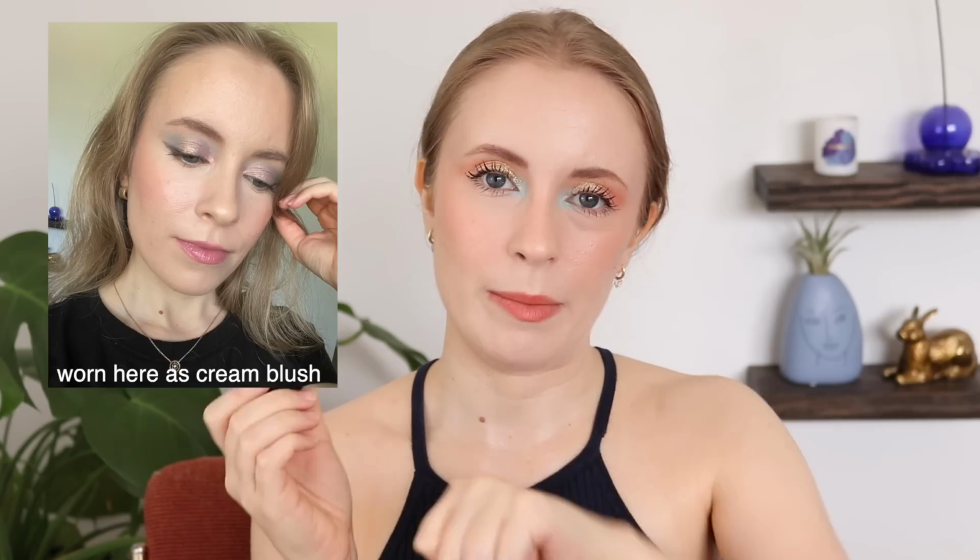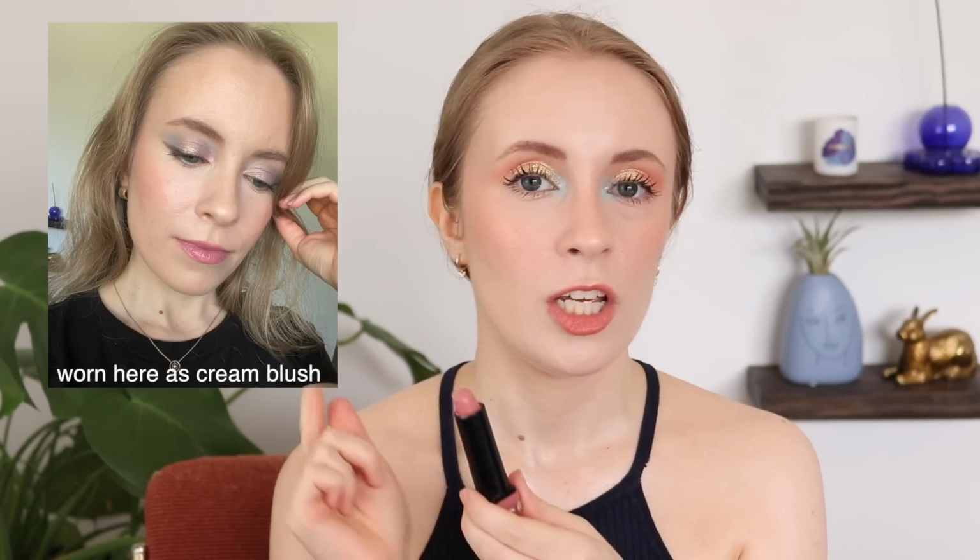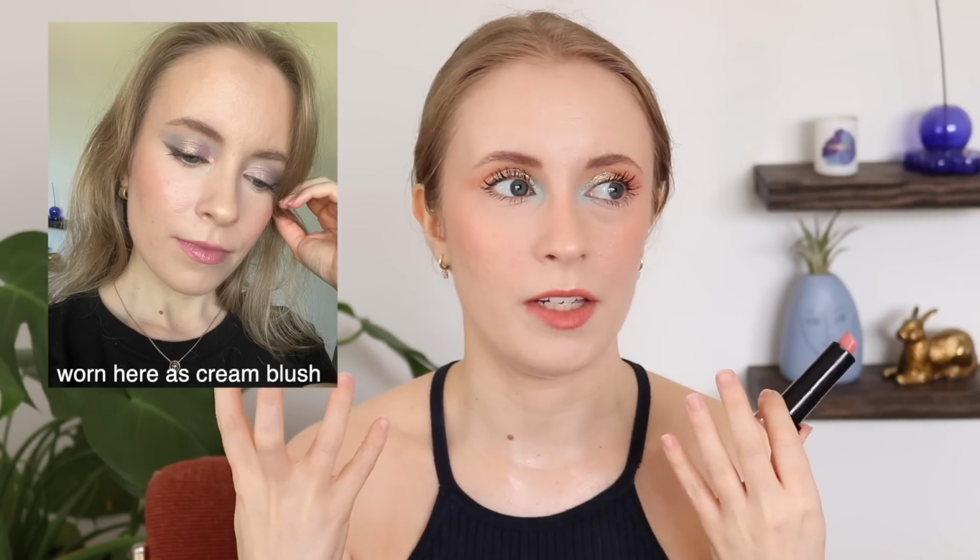I'll just put some on the back of my hand and then pick that up with a brush. Beautiful cream blush color. I felt like it didn't seem to break me out, and it wore really well. I felt like I was able to get a full day without it really fading or anything. So if you have this, try it out as a cream blush because it is beautiful. But most of the time I used it on my lips.